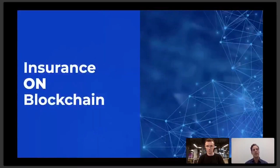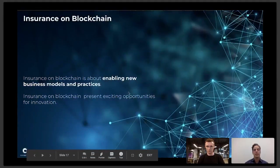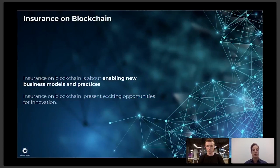So now I'm going to look at insurance on blockchain, another subset of use cases. Insurance on blockchain is about enabling new business models and practices. It's not about complementing existing practices, like making data management more efficient and more reliable. It's about actually conducting insurance on a blockchain. In some ways this is more radical than insurance with blockchain, but it's also a very exciting opportunity for innovation that can result in truly new products and markets.